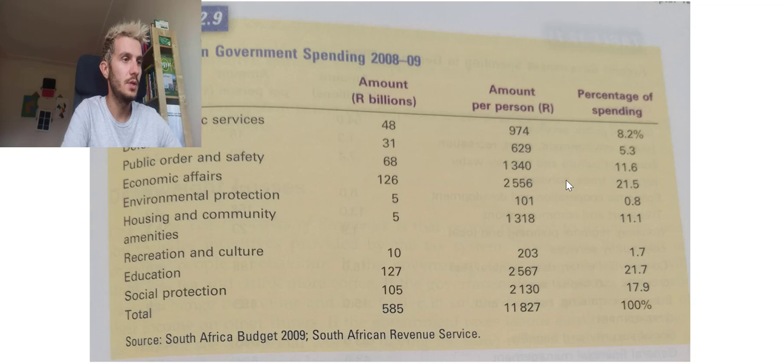Then I see housing and community amenities. This tells me a couple of things. It's very good that the government spends money on housing for the population. Usually you don't find this kind of spending in the budget of market-oriented, or how to say, non-socialist countries. So it's a nice surprise to see here. It's also a big percentage, and it tells us that the South African government is inclined towards helping poor people get proper housing, and that there are a lot of poor people in South Africa.